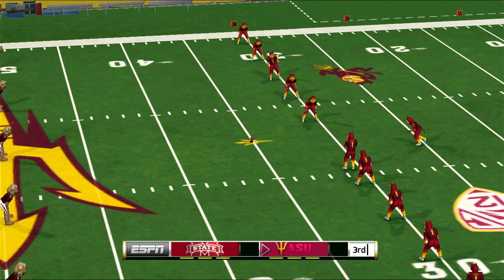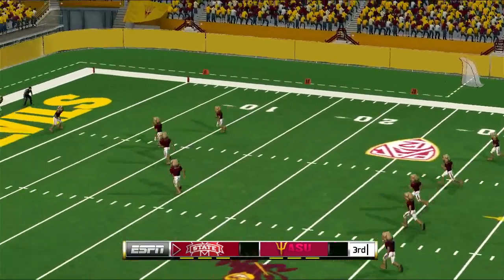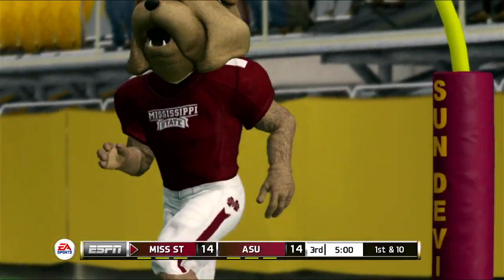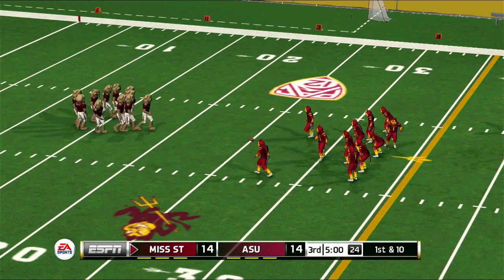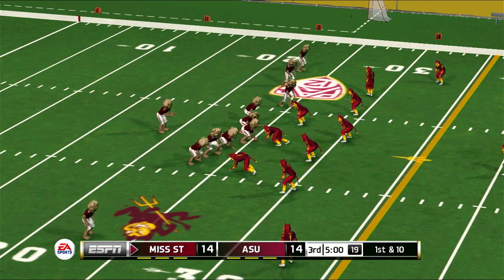Great first half and a tight ball game, and we're set to start quarter number three. He kicks it off, and he got all of that one. This one's going to be down in the end zone for a touchback. Now's when you start to approach each drive thinking that if you take the lead, then the momentum you gain feels that much more powerful.